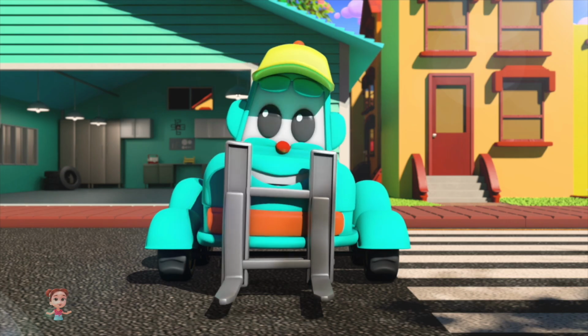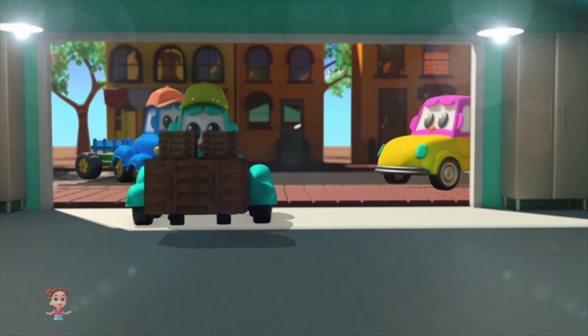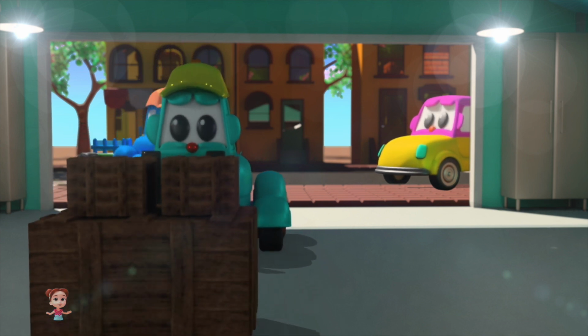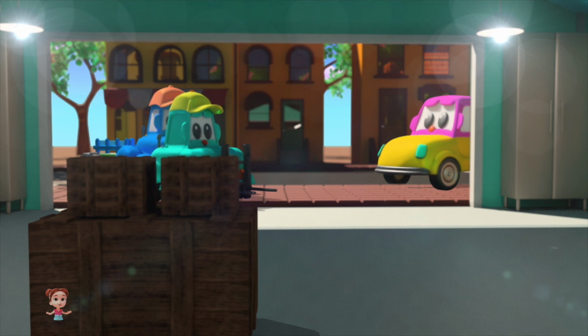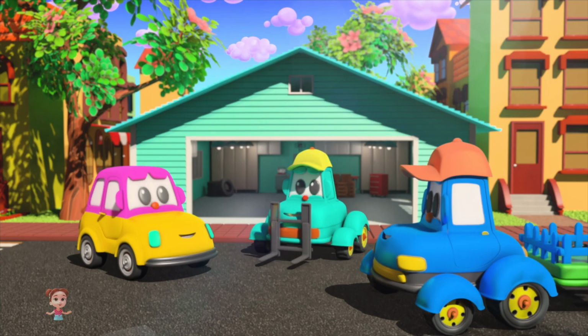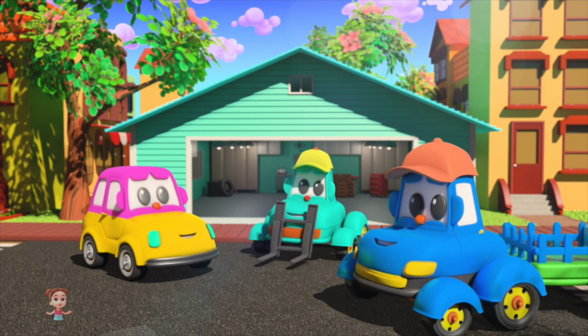Hi, Ray's. Okay, let's get those boxes in to the garage. Yay! That sure helped Wheeler out a lot. Without Ray's strength and his special forks, we'd still have boxes in the street. Not good. Thank you, Ray's.